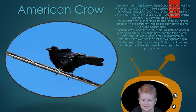American crows range from southern Canada throughout the United States. As an adult, this bird is entirely black from bill to tail, except for its brown eyes. Adult crow feathers have a glossy sheen. These noisy birds are often recognizable by their distinctive, loud cry, called a caw.